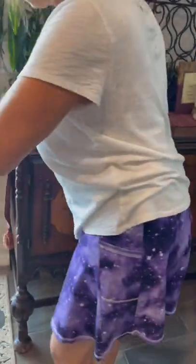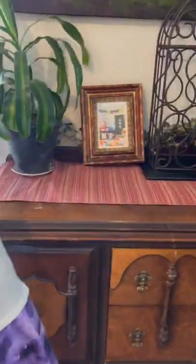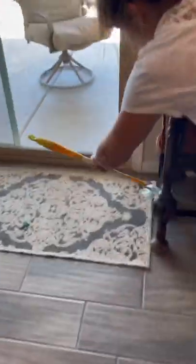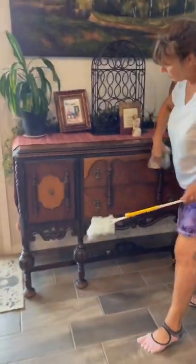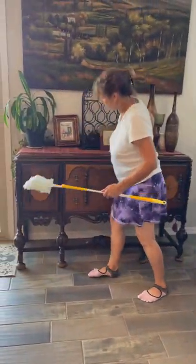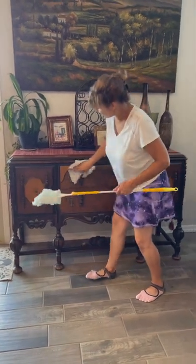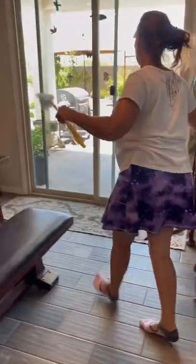Run over this stuff real quick, and don't forget we didn't do the floors yet, so we're not going to worry about what we're getting onto the floor. We're just going to get that. And she got all that. Okay, so now I always have a wet washcloth with me to run over the main area and anything like that. That's done. So now we were here.